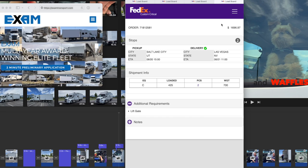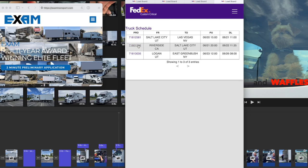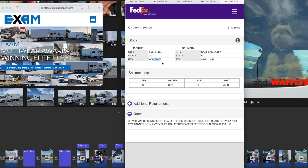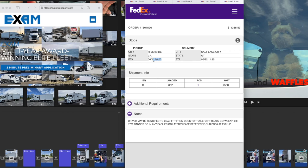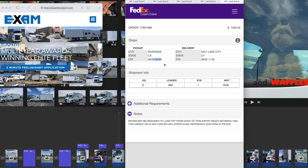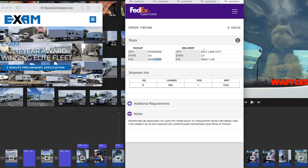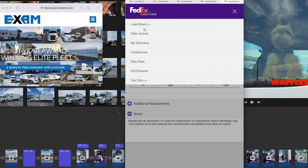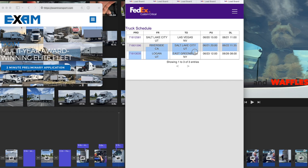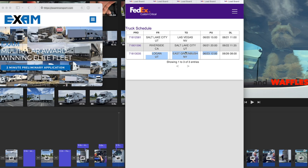I very rarely see stuff leaving Las Vegas, but I was on the FCC board and I saw that Riverside had a load the same day picking up in the evening time, at 20 hours. Basically I've got about a 4-hour deadhead to pick up in the evening in Riverside and run 600 miles back to Salt Lake City, because this load was on the FCC board. So what I'm trying to say is I only took Salt Lake City to Las Vegas because I saw Riverside back to Salt Lake. And because I take notes all the time, I knew that Logan, Utah would be popping up soon.